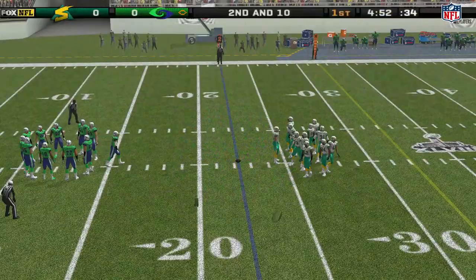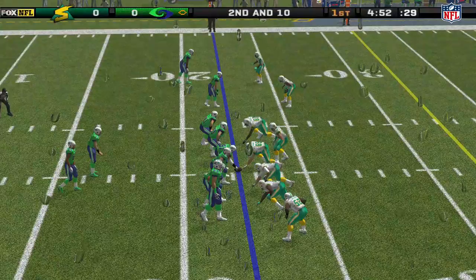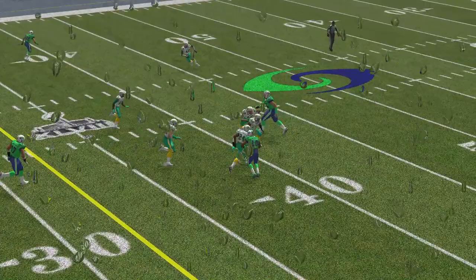Second and 10. Ball on the 22-yard line. Number 11, out of the gun. Dropping back, throwing. Jenkins is there for the tackle at the 43-yard line.